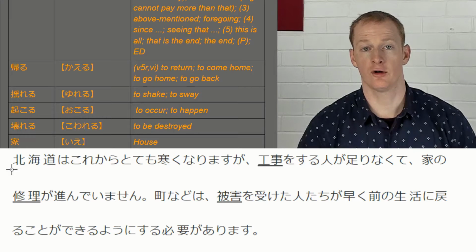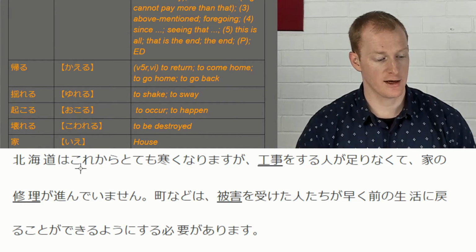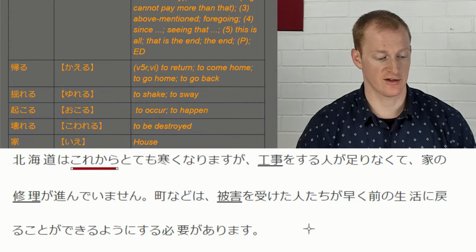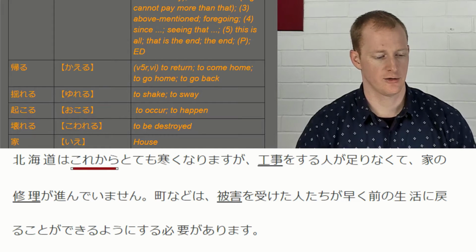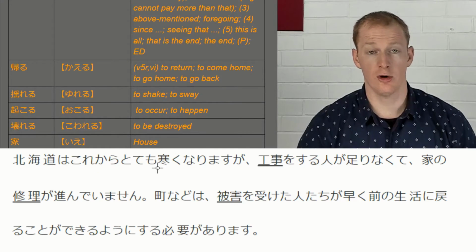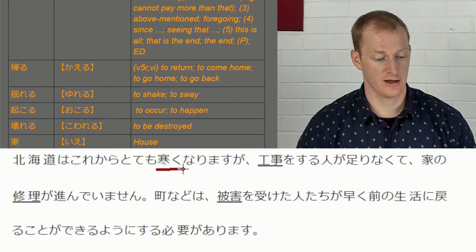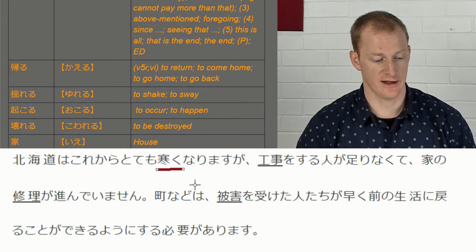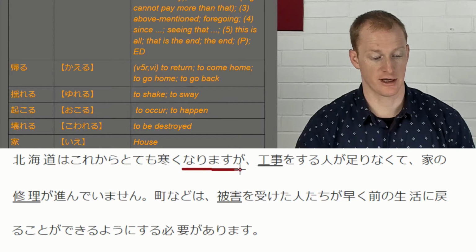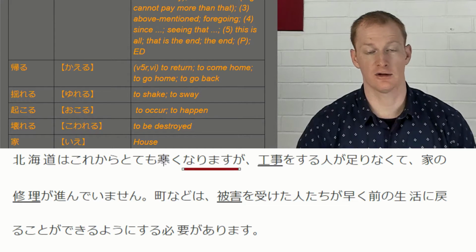Okay. So again, we've got Hokkaido, which is the place, wa, so as for Hokkaido. Korekara, so basically, we just translate this literally, but it kind of means from now. So from now, とっても very 寒くなります. Okay, we've got another adverb here. We've got 寒い, which means cold. 寒く, all right, we changed that e to a ku. And then なります is our become verb.